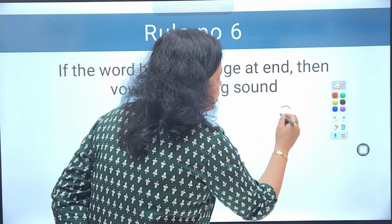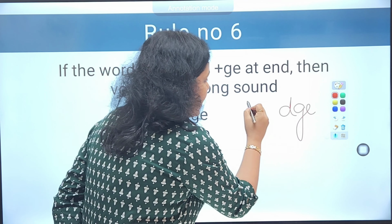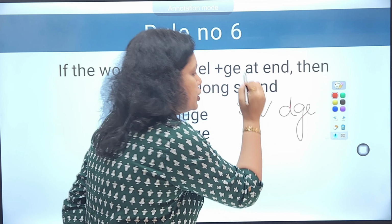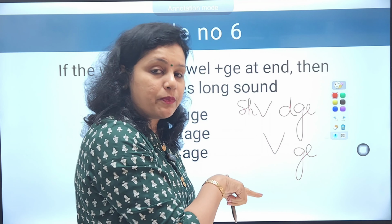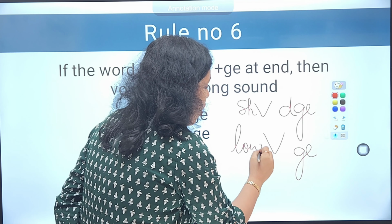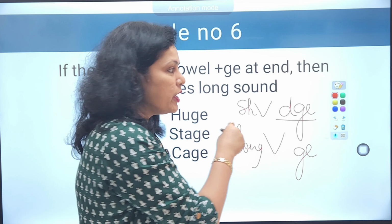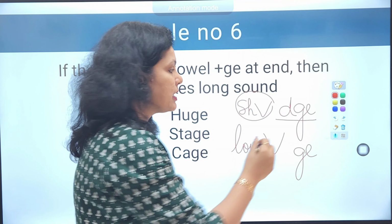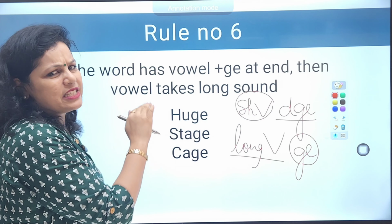Rule number 6. If your vowel sound is followed by a J sound, then there are two cases. If the J sound at the end is giving you DGE, if you see DGE written, then the vowel which you see will always be a short vowel. But if you see GE at the end, then the vowel that you see previous to it will always be a long vowel sound. Easy, right? So whatever vowel comes before DGE will always be short, and whatever vowel comes before GE will always be a long vowel sound.